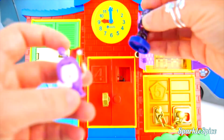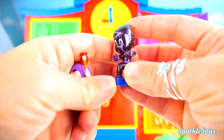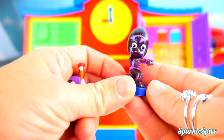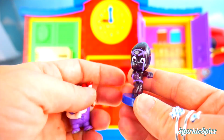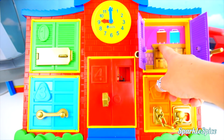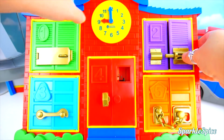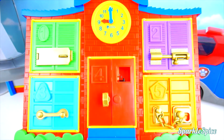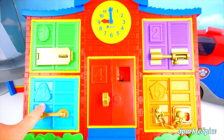There's more inside of our doors. This is a Ninjalino from PJ Mask. He looks like he's ready for action. Oh no, the PJ Mask better watch out. Behind the purple doors looks like a library with books, perfect for school. Okay, time to lock up the number 2 doors. Slide it back. We did 1, 2, now it's time for number 3.